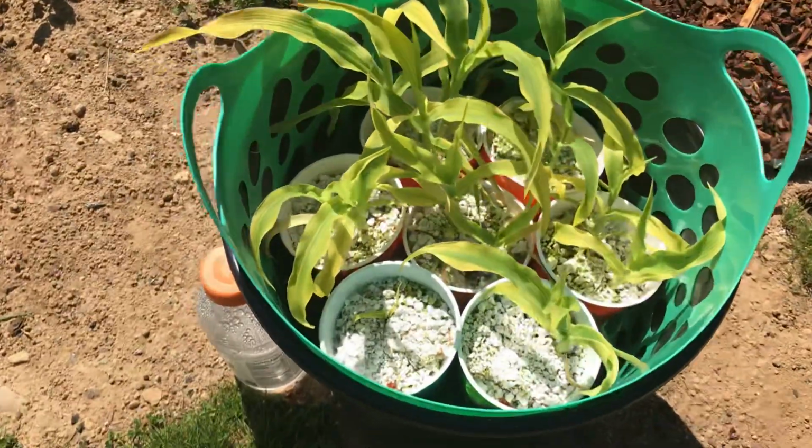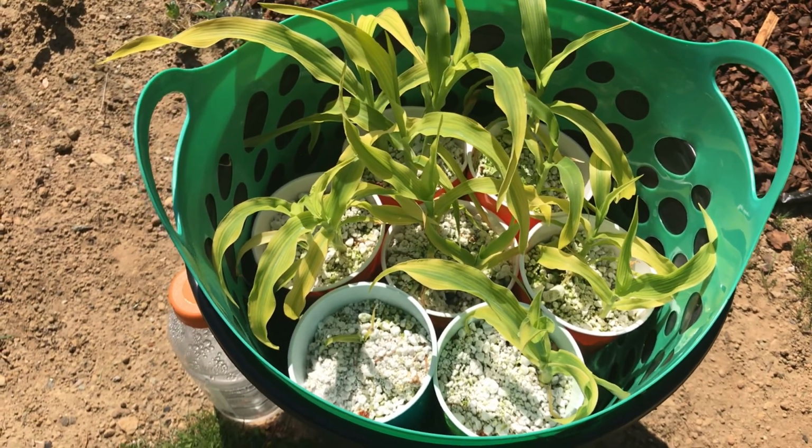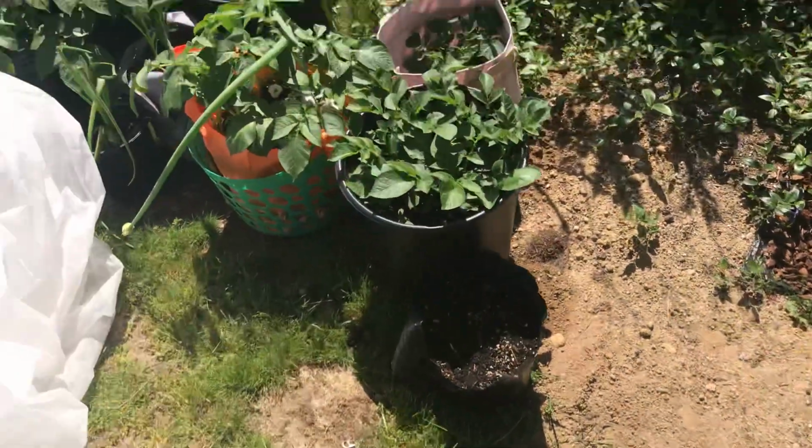Now here's the corn that I grew. I started them indoors. They're doing pretty good. They're about a foot tall now, and so they're ready to transplant into something else.